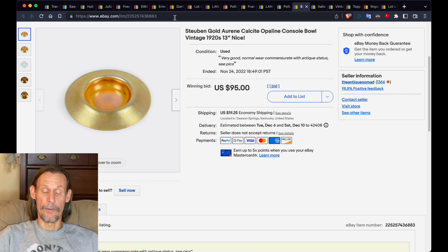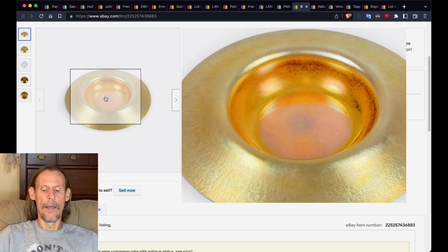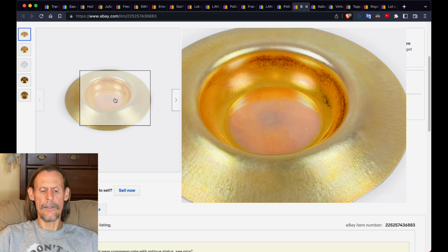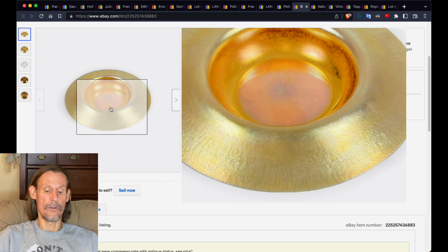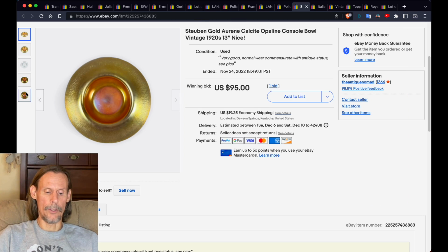This is another example of that. I frankly was very surprised that this didn't bid up higher. It's a beautiful piece of Steuben gold Aurene, a big, beautiful piece. But I see a problem now that I did not notice in my picture. I'm sure when the people got the piece, they were thrilled, because I didn't really pay attention to the fact that for some reason the light reflection makes that look really dark in there, like it has a stain. And it doesn't. I'm not really sure what happened there. And truthfully, I didn't really catch that. And I should have. I would have probably shot another picture.